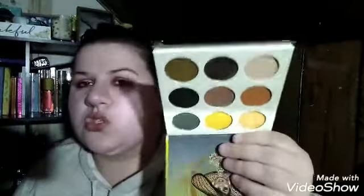This is what it looks like. I don't regret this massively, again, because it was a cheaper palette. I think the part that I regret the most is that everybody says Juvia's Place palettes are super pigmented, and these swatch beautifully. Like, the mattes perform splendidly, but these shimmer shades are not anything to write home about.